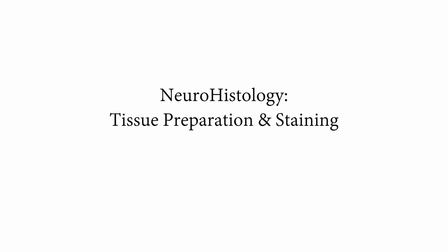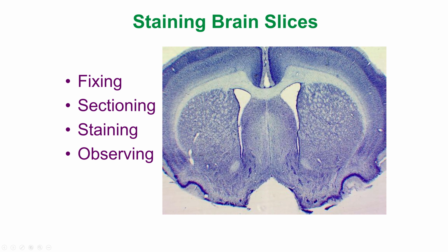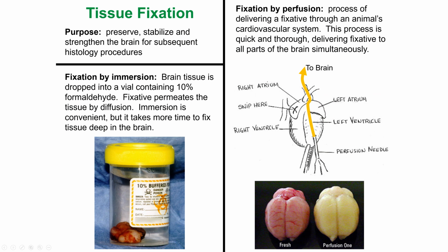So this is an important part of understanding how we actually obtain the tissues that we're looking at. It consists of these processes of fixing the tissue and sectioning it, then staining, and finally observing it. So for the tissue fixation, there's a couple ways of doing this. One is just to do the standard, put the tissue in formaldehyde and let it fixate. Remember, formaldehyde is that carbon double bonded to an oxygen, highly reactive, basically covalently bonds anything around it. So that's how it preserves the tissues.